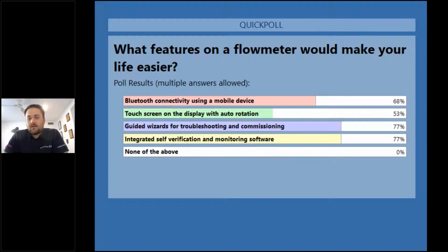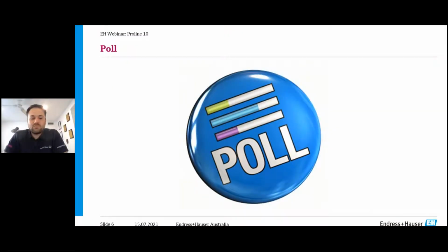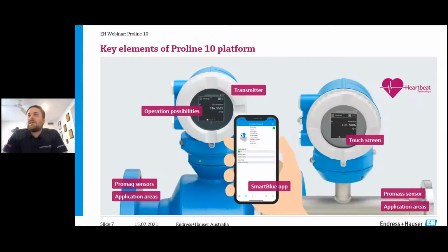Well, I have great news for you, everyone, because those are the features that are available on the new Proline 10 device. Just wait for my screen to load. Awesome. So the key elements of the new Proline 10 platform: we've got the transmitter, which has really been upgraded, and those operational possibilities that we spoke about, including the self-verification and monitoring software, the Heartbeat technology, the touch screen, the Bluetooth capability, and integration with our SmartBlue app, which we'll talk about and show you a bit later.